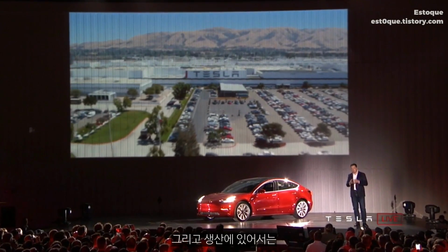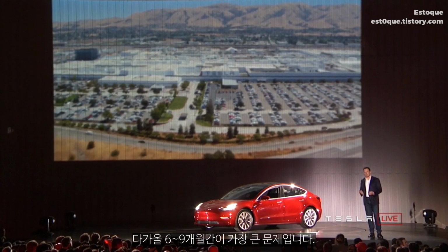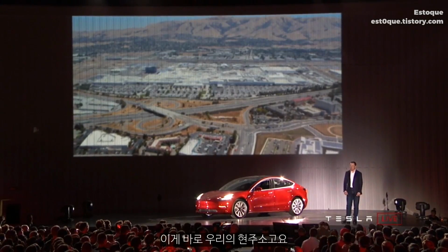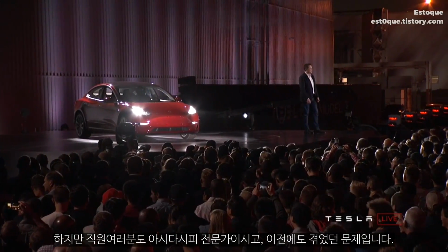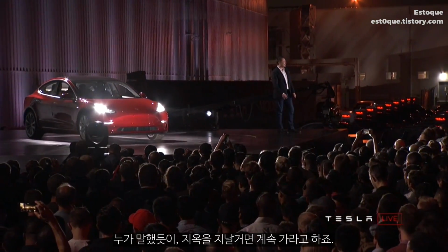Then, in terms of production, the thing that's going to be the major challenge for us over the next 6 to 9 months is how do we build a huge number of cars. And frankly, we're going to be in production hell. Welcome to production hell. That's going to be where we are for at least 6 months, maybe longer. But you guys know, you're veterans. I've been through this. So I look forward to working alongside you to journey through hell. And as the saying goes, if you're going through hell, keep going.